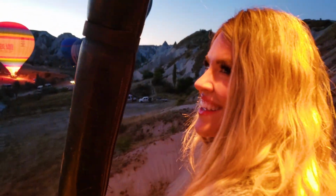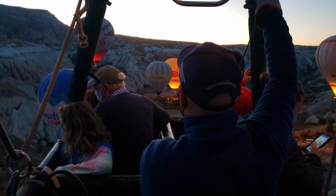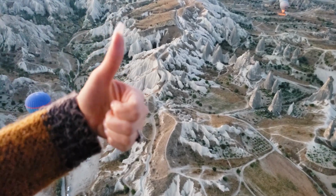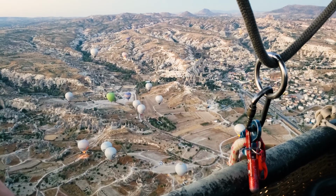Now, I picked this specific company because they had an option to go up in the hot air balloon for a longer time than the other hot air balloons. And I wanted the option of an extra 30 minutes. And trust me, it was so worth it. The time goes by so fast anyway, so you might as well get as much time as you can out of the experience.